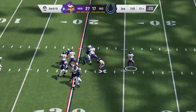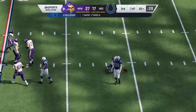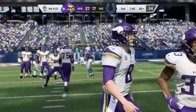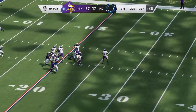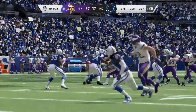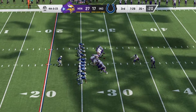From the gun, here's Cousins. And they're going to get him. He's sacked back around the 28. DeForest Buckner with a sack, the former number 7 overall pick. Well, they went with a nickel. They throw in an extra defensive back. Coverage was very good. Yeah, it was exactly as you would expect. A passing down. You bring in the nickel package. Just as you described, the coverage was excellent and allowed one of their linemen to end up getting to the quarterback.